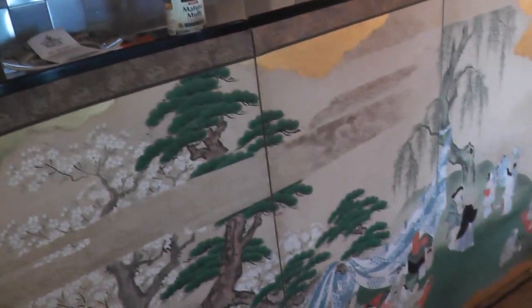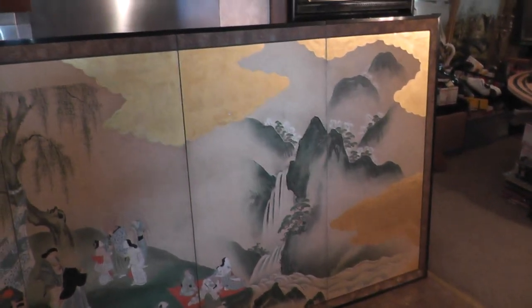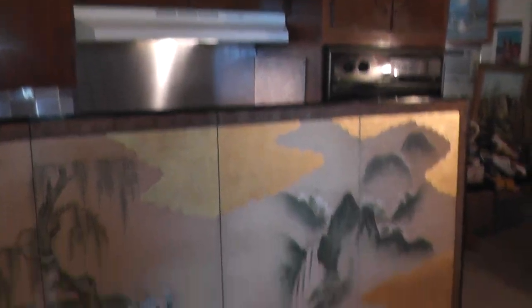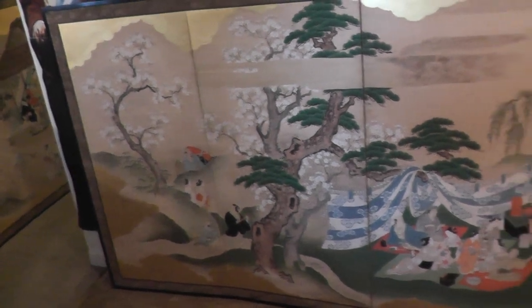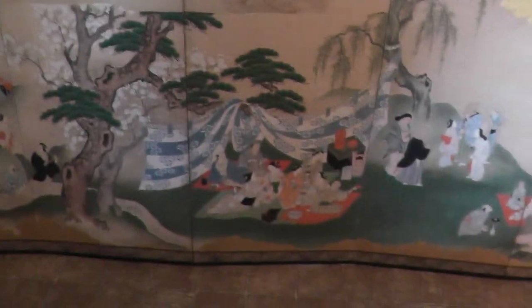And they fold up really well. These panels, when they're all folded in, it's like a big book. So they get much smaller, very well designed and built. They're kind of like room dividers, I suppose, but the room dividers I've seen have been taller and not nearly as long, so these are exceptional for their 12 feet length, and the quality of the artwork is really good.